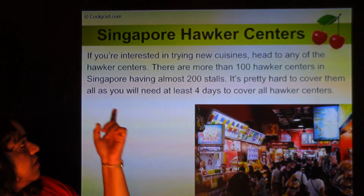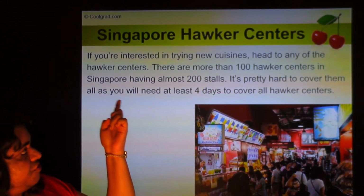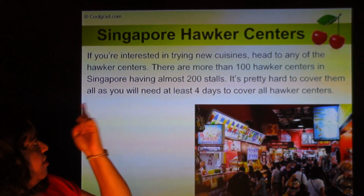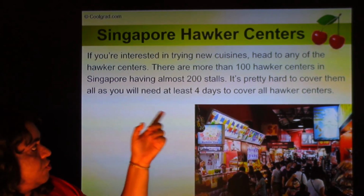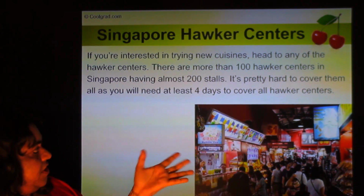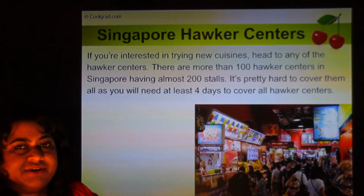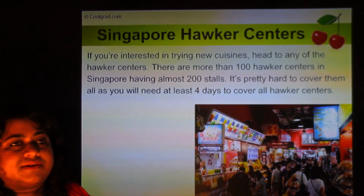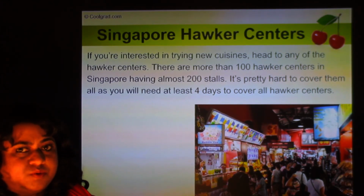And this is the Singapore Hawker Center. If you want to try new cuisines, head to any of the hawker centers. There are more than 100 hawker centers in Singapore, having almost 200 stalls. It's pretty hard to cover them all, but you need at least 4 days to cover all the hawker centers. There's all these different types of food from different parts of the world. A lot of Chinese, Vietnamese cuisine, and a lot of Indian food too.